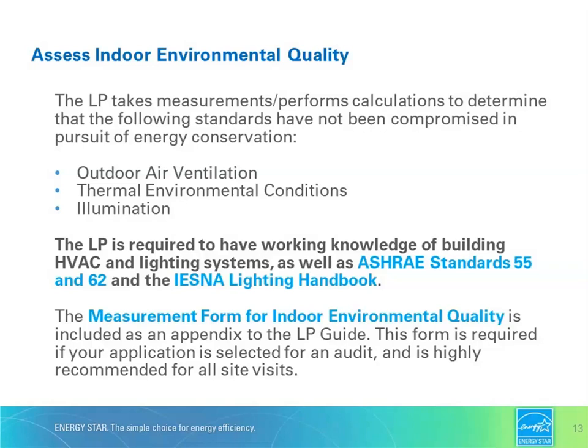Note that the LP guide includes an appendix called the Measurement Form for Indoor Environmental Quality. This form is intended to help LPs take the measurements required and record them in an easy-to-document format. This form is also required if the application is selected for an audit, which we'll get to later, so it's highly, highly recommended that this form be filled out for each site visit. We'll be looking at screenshots from the measurement form in just a minute.